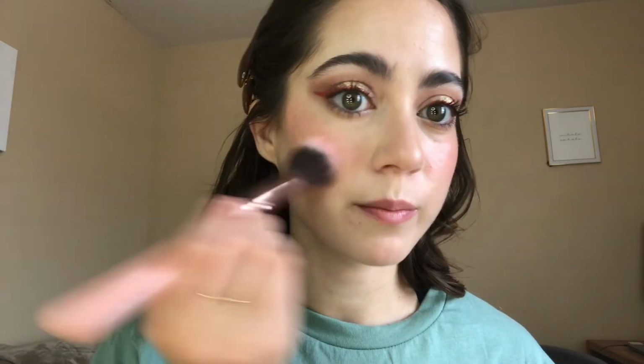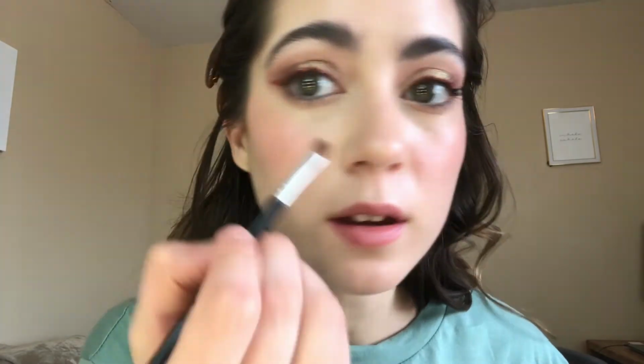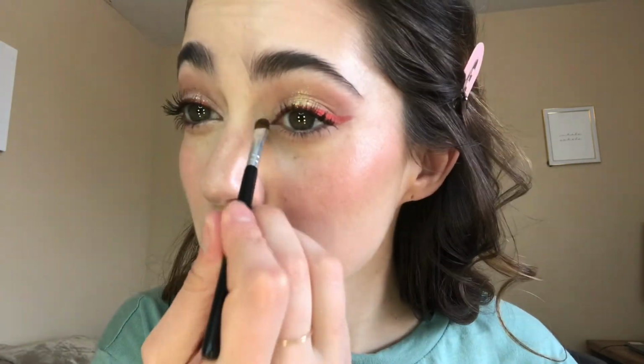Okay, and then I'm gonna go in and set that real quick. Taking the powder blush on a little stipple brush, just because I don't want too much, but I do want to set it a little bit. Just kind of pouncing it on. And the same for the highlighter. I'm going to take this highlighter and then lightly kind of buff that into the skin. And we're going to use that other inner corner highlight as well. I love this as an inner corner highlight. And then whatever's left, just taking that right there.